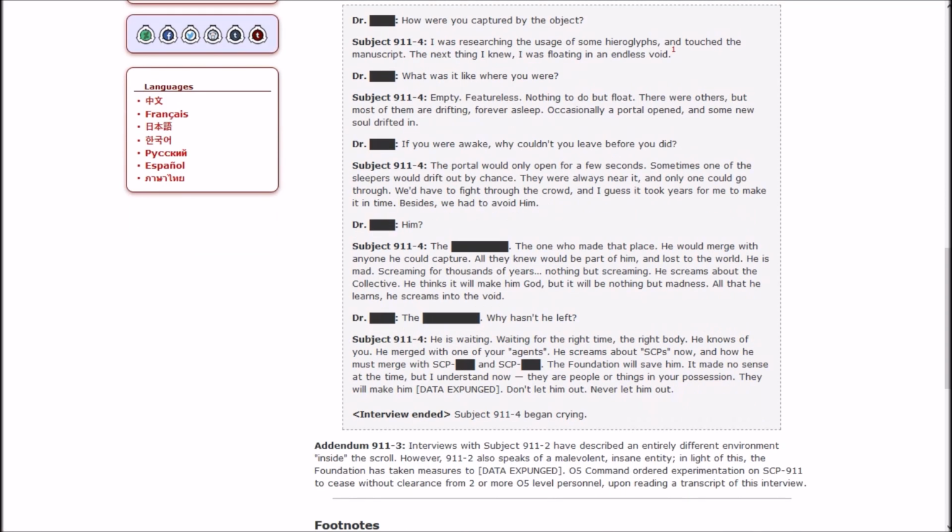What was it like while you were there? Or where you were? Empty. Featureless. Nothing to do but float. There were others, but most of them are drifting, forever asleep. Occasionally a portal opened and some new soul drifted in. If you were awake, why couldn't you leave before you did? The portal would only open for a few seconds. Sometimes one of the sleepers would drift out by chance. They were always near it, and only one could go through.